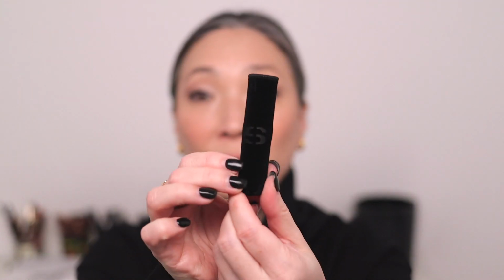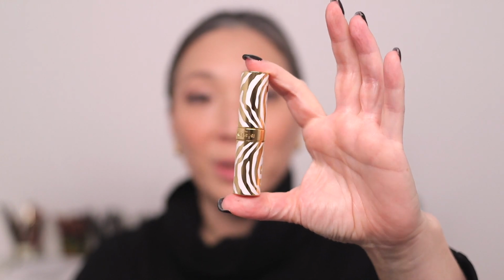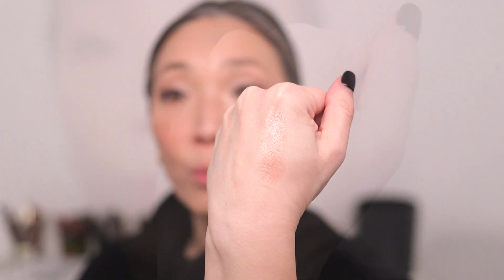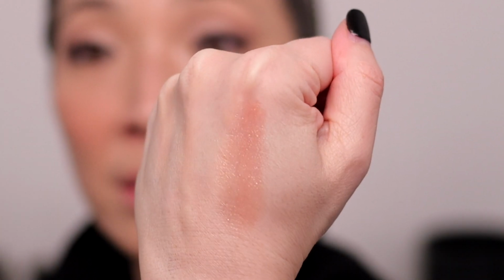All right, let's finally move on to the Sisley Phyto-Rouge Shine. Again, I got it in the shade number 10, and I think this is the Nudist one. It comes with a little velvet pouch, and we've got the famous Sisley zebra print. And these are refillable, so you can just pull it out like so. And let me do a swatch of this. So these are like a tinted balm. They are really, really moisturizing and just right up my alley.